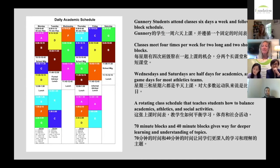And those are days where in the afternoons, you might have an athletic game, a soccer game, a basketball game, a tennis match against another school, either at the Gunnery or you might travel in a little Gunnery bus to another boarding school to compete in an athletic competition there. And this is a very traditional boarding school schedule.